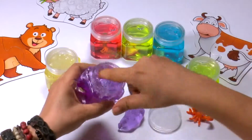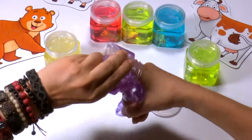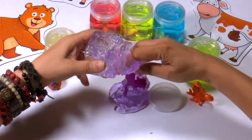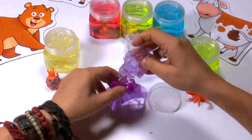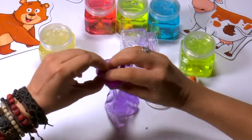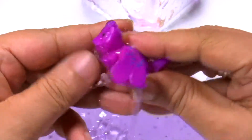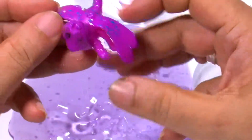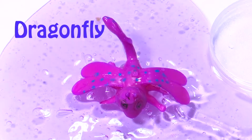Ooh, purple slime. I kinda like it. I find it so funny. What could be inside that slime? It looks purple. What is it, Sharky? Oh, I know. It's a dragonfly. That's correct. It's purple with blue spots.